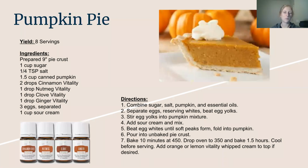So after you pour the mixture into the pie crust, you can bake it for 10 minutes at 450. And then you want to drop it down to 350 and bake it for an hour and a half. As always with pie, you want to make sure it's completely cooled before serving. And you can even top the pumpkin pie off with some whipped cream.